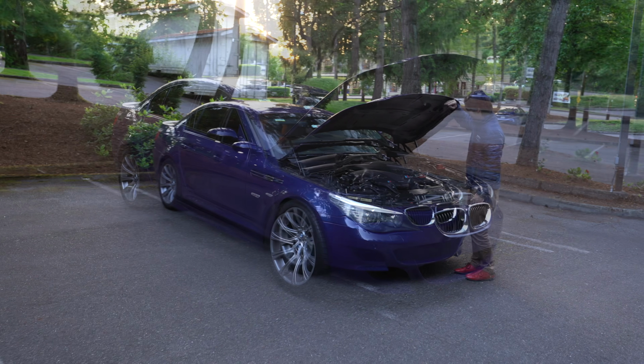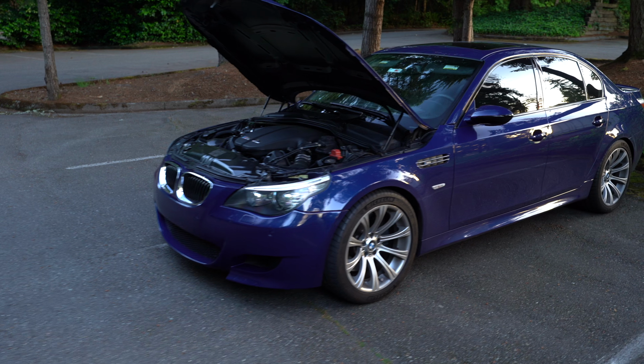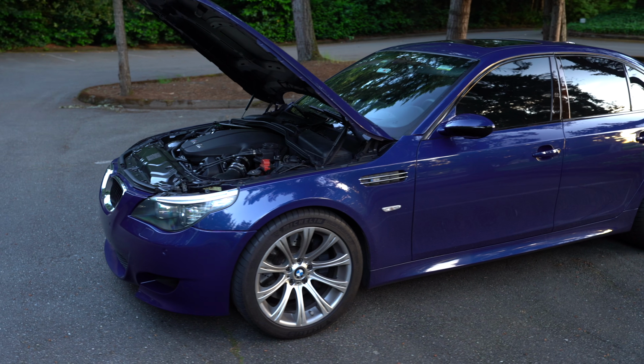So, thanks to William's friend Ruben, we are today driving a dream car, a bucket list car for me. It's a manual E60 M5. So this is a 2007 E60 M5 factory manual, Interlagos blue. It's got a few modifications.